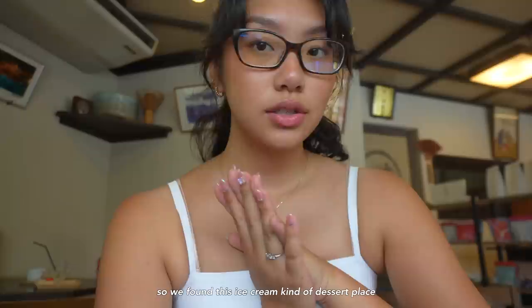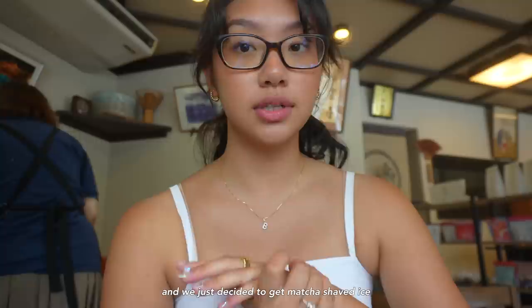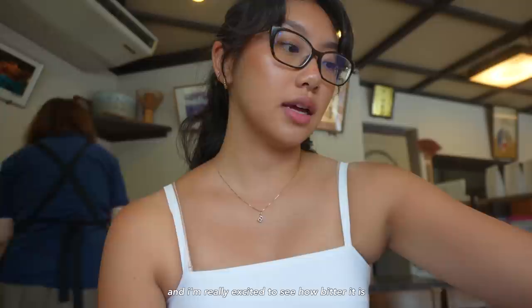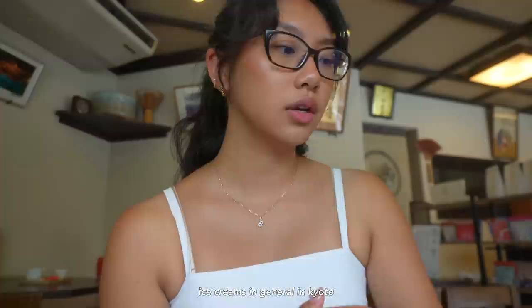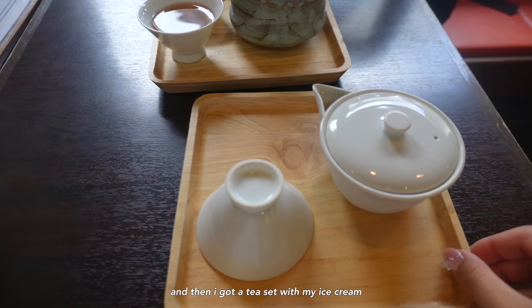So we found this ice cream kind of dessert place at the end of the main road. And we just decided to get matcha shaved ice and then also a matcha soft serve. And I'm really excited to see how bitter it is, because Lani and I have had quite a few matcha soft serve ice creams in general in Kyoto. So I'm just wondering how different it'll taste now that we're in Uji, which is like the land of matcha. And then I got a tea set with my ice cream. The iced tea.